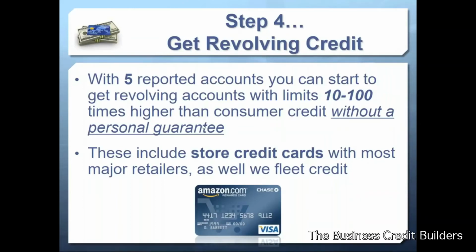If it's on a fleet of vehicles, or you're an over-the-road trucker, this becomes crucial because it could be $600 or more to fill up your gas tank. Your truck breaks down, you have all kinds of maintenance and repairs. So fleet credit becomes very useful, and you can start to get all this when you have at least 5 accounts reporting. Now, that's the key.